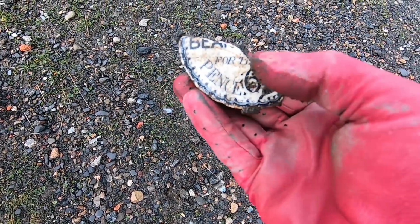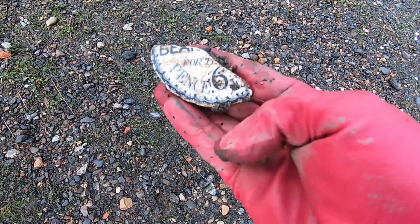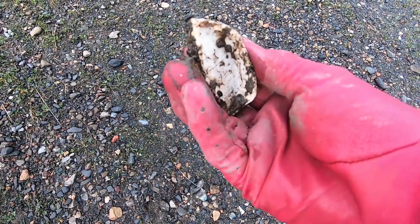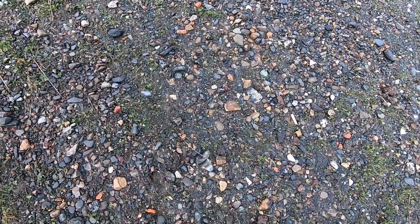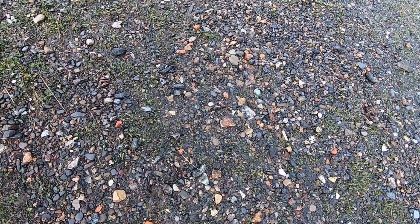Something beginning with D, pence, sixpence for something. It's a jar lid. Oh, that is really lovely. Which makes my bit of writing look a bit sort of mediocre. What are you looking at, a bit of writing? Just a new mug, I think.